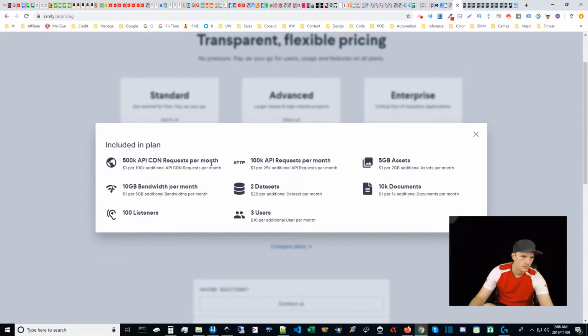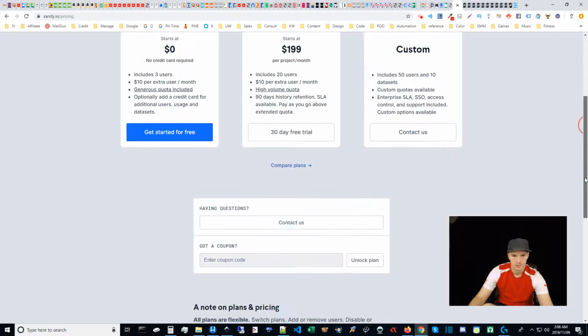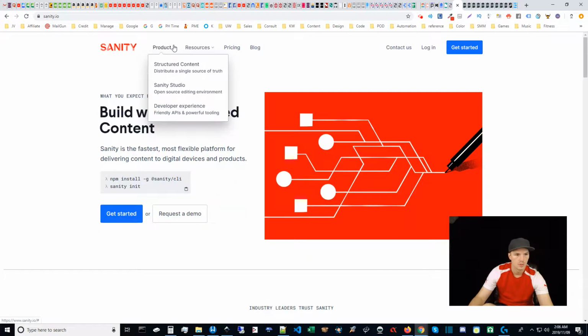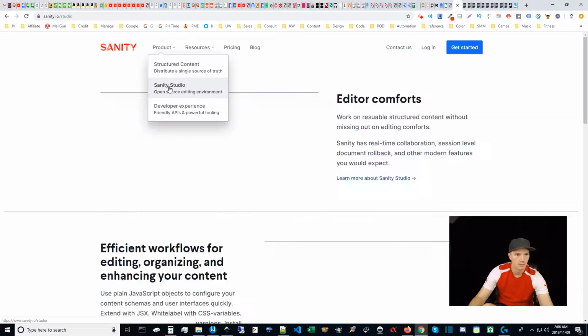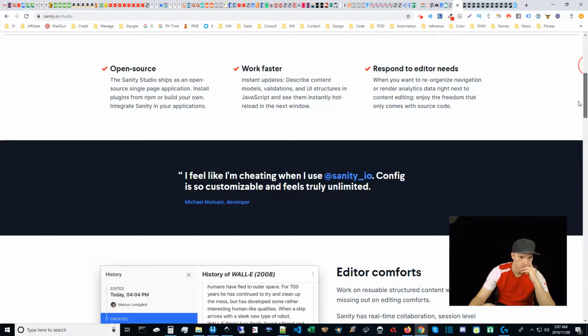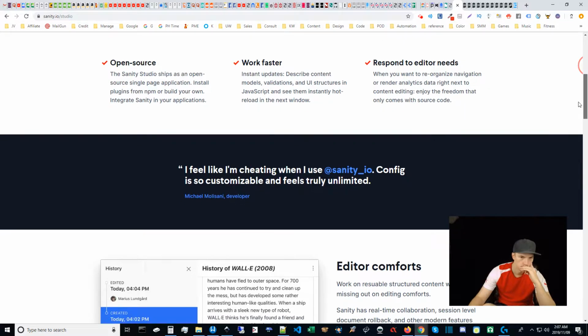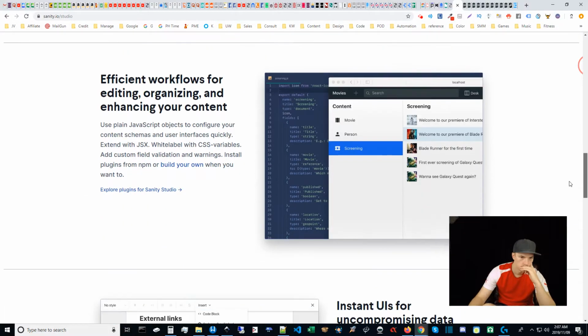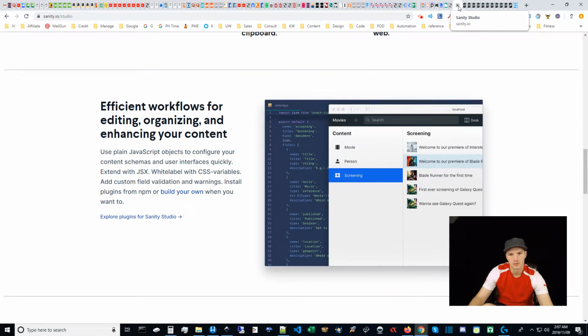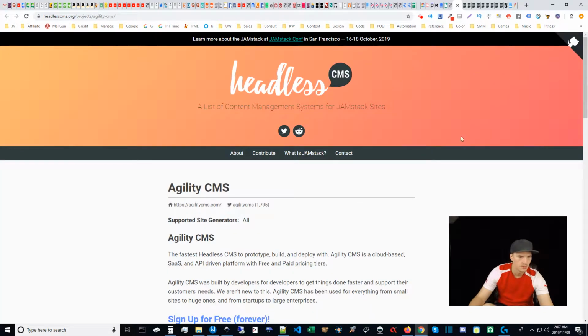500,000 API CDN requests per month. That actually does sound like a lot. That seems like a lot. I don't know if I want to waste my time though. Open source editing environment, Sanity Studio. I mean, I guess it's kind of applicable. I'm just not really a fan of the pricing.